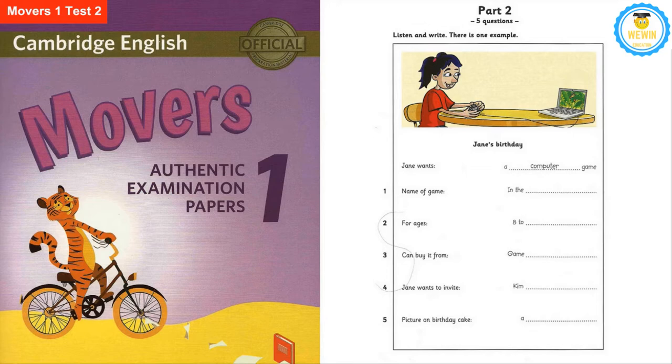1. What's the name of the computer game? It's called In the Zoo. Oh, that's not right. It's In the Jungle. In the Jungle? Yes. You have to find the animals which are hiding. It's great.